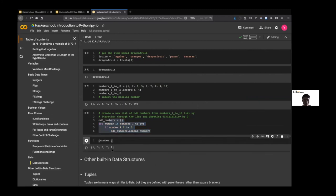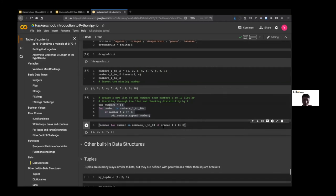So number for number in numbers 1 to 10, if number modulo 2 not equals to 0. This will also give the same list. As you can see, this is called a list comprehension. It's basically a shorthand syntax in Python, they like syntax to be short and concise. Yeah. But we'll not go through this today.